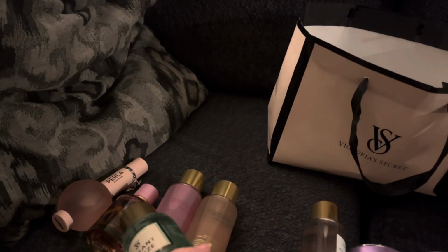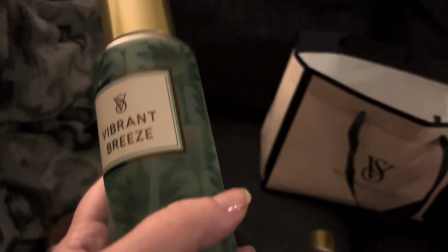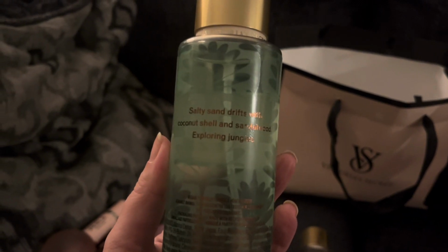Which is another, the way I was describing the sweet ones, like the candy light ones, I was saying, you know, that's one of my favorite types of fragrances. And then fresh and clean scents are too. So I really like this.